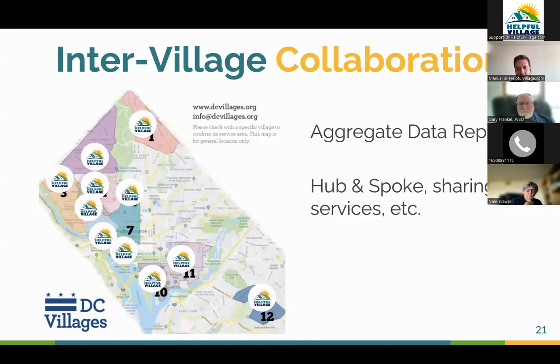We see villages that use the hub and spoke model, where they're sharing some resources, can be an office, can be a phone number, can be staff. So those functionalities are integrated in Helpful Village. It's not new, but we have been doing that for some time. Another interesting inter-village collaboration is the taxonomy project you are familiar with.